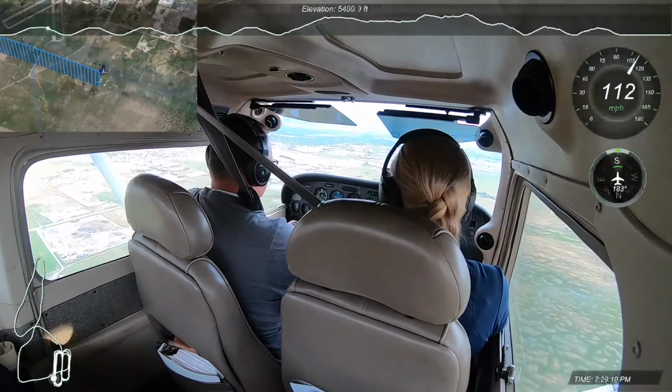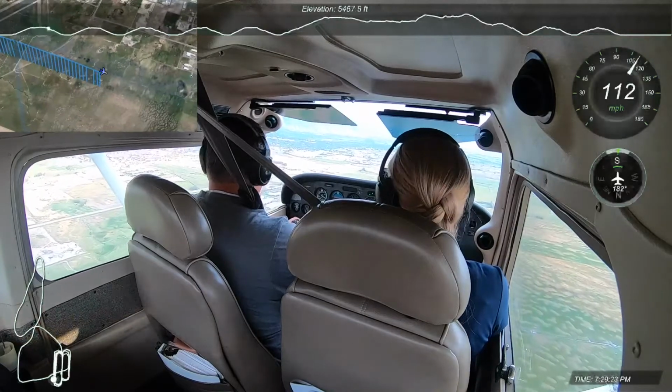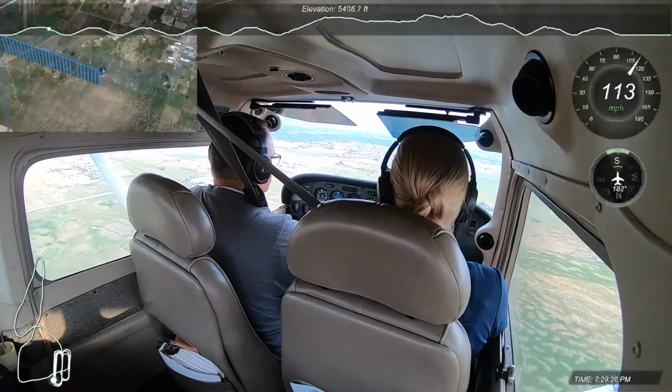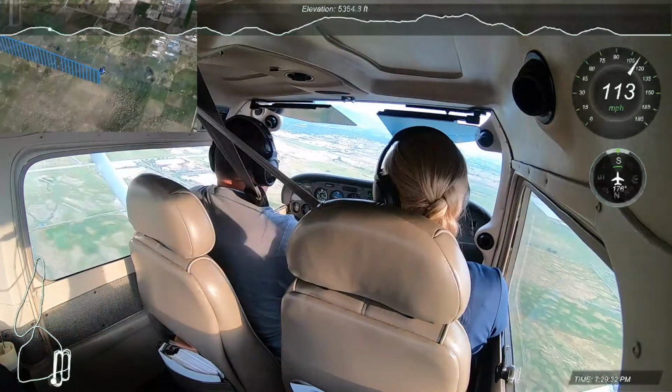Eight Charlie Bravo just got a new windshield. Oh, cool. So it's really nice. Got a little rain here. Visible moisture, but I don't have carb heat, so okay, I'm gonna turn base.